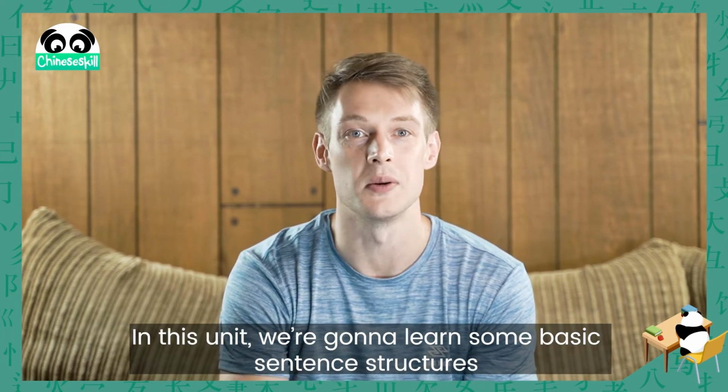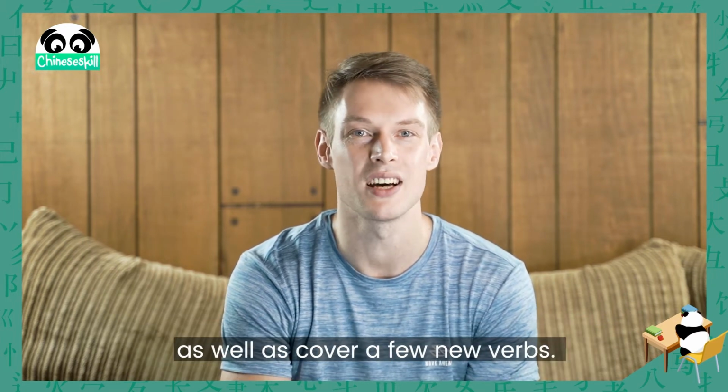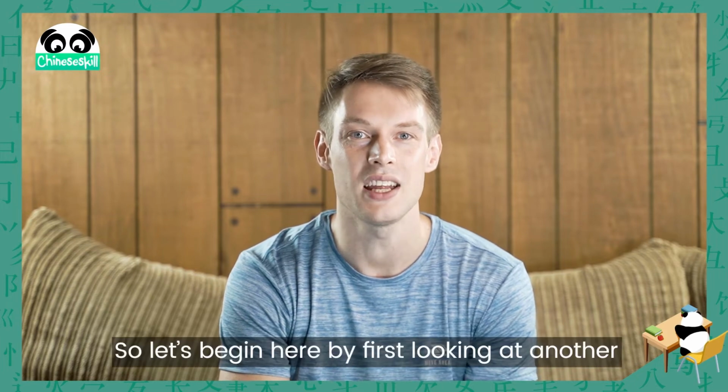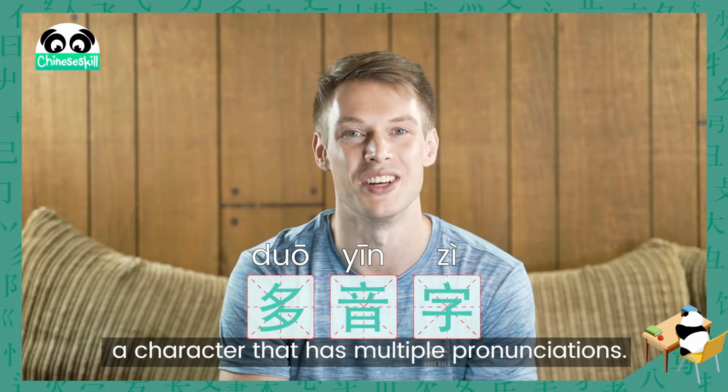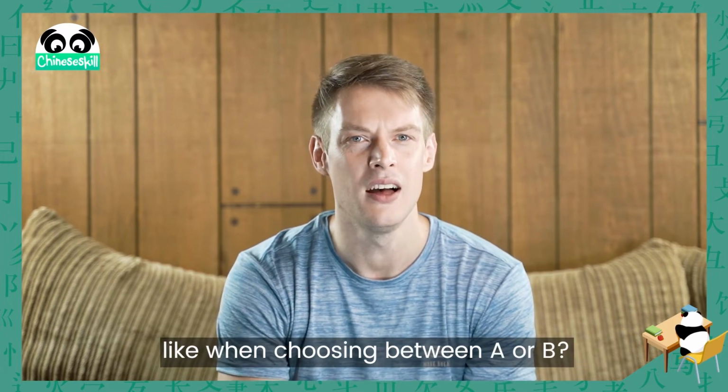In this unit, we're going to learn some basic sentence structures used to express the purpose for going somewhere, as well as cover a few new verbs. So let's begin here by first looking at another 多音字, a character that has multiple pronunciations. Do you remember how to say or in Chinese? Like when choosing between A or B.